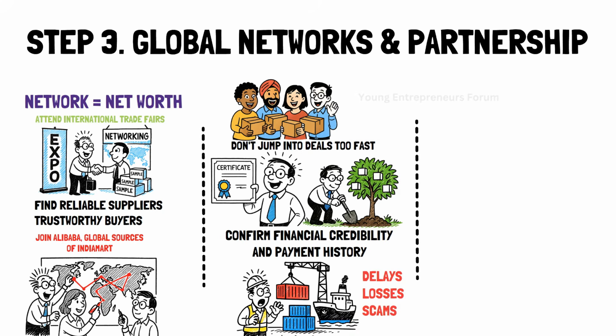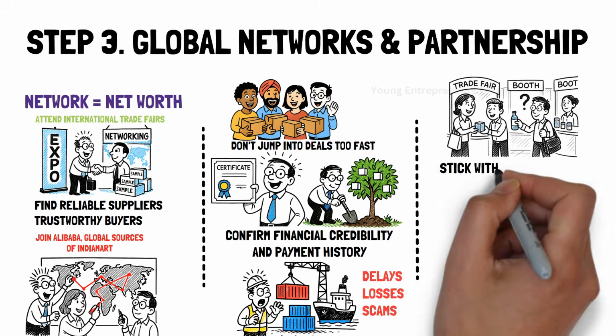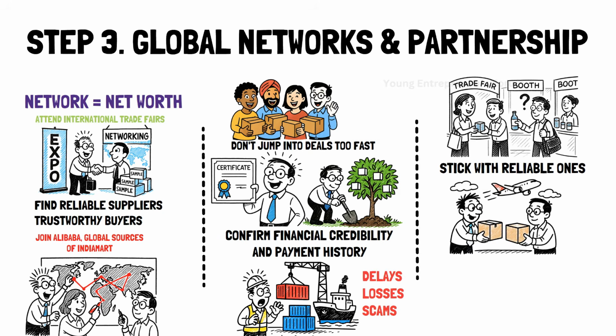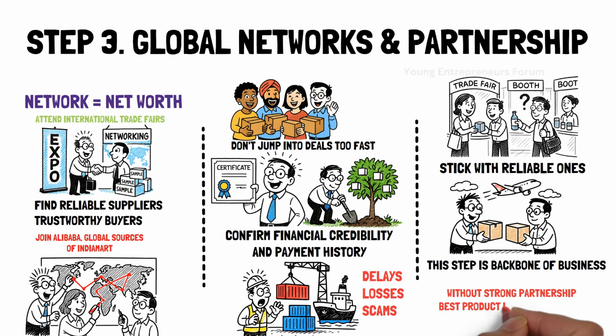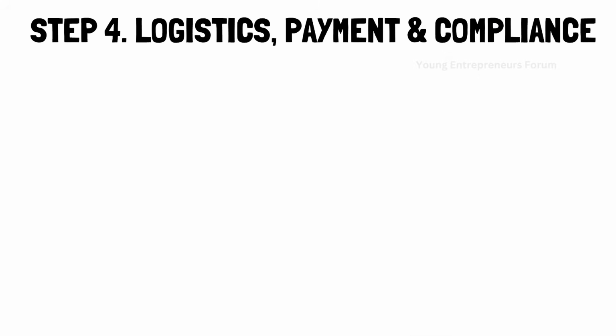Building long-term relationships is the key here. For example, instead of switching suppliers every month to save a few cents, stick with reliable ones who consistently deliver quality. The same goes for buyers. Satisfied customers will reorder, and that's where your profits multiply. So, consider this step as building the backbone of your business operations. Without strong partnerships, even the best product idea will collapse in the world of international trade. Step number 4, logistics, payments, and compliance.